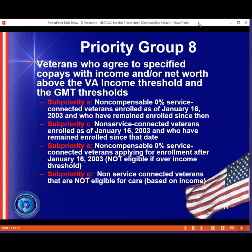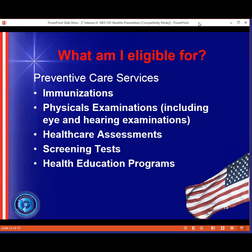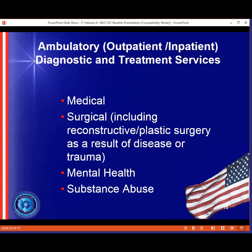What am I eligible for? Well, the VA, basically, we look at preventive care services. We want to manage your care before you get sick. So we have immunizations, physical examinations, including eye and hearing examinations, health care assessments, screening tests, and health education programs. Also, for outpatient and inpatient, ambulatory diagnostic and treatment services. We provide the same type of services that you would find at any tertiary facility. So we have medical care and surgical, which includes reconstructive plastic surgery as a result of a disease or trauma, and mental health services and substance abuse services.